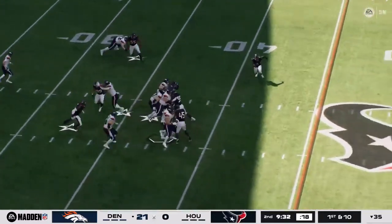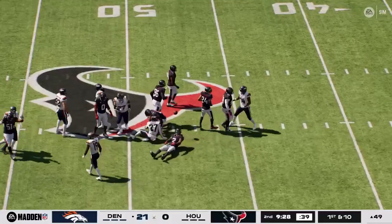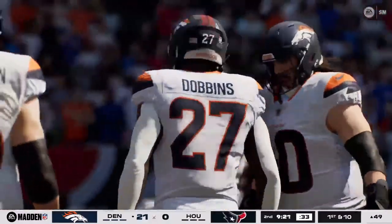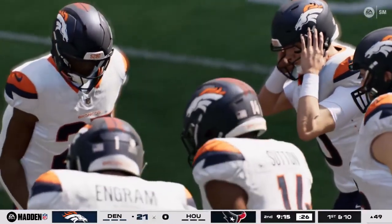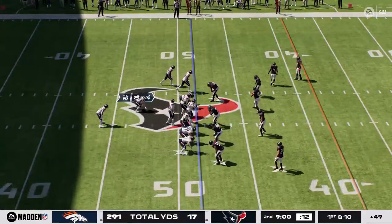The drive will commence with a run by J.K. Dobbins. And he'll be taken down, but not before he gets into enemy territory. 72 yards on the ground here for Dobbins, and a first down coming up. Now, this is an example of breaking down a defense because on a lot of these runs, he's getting past the point of attack, and guess what he's doing? Forcing the secondary guys to have to make a lot of tackles.